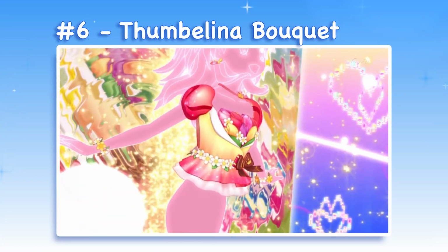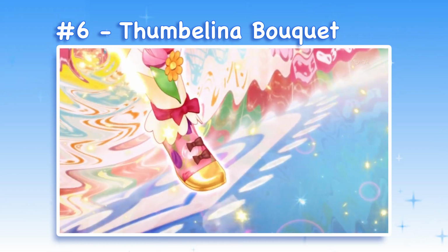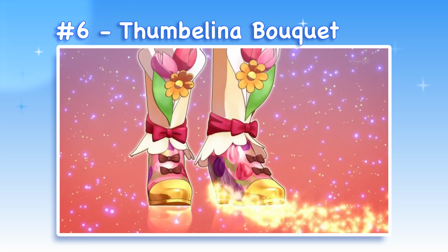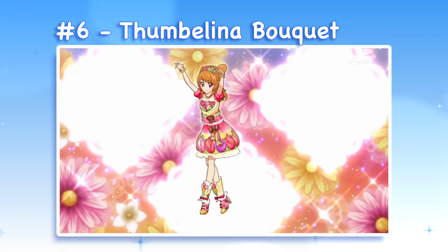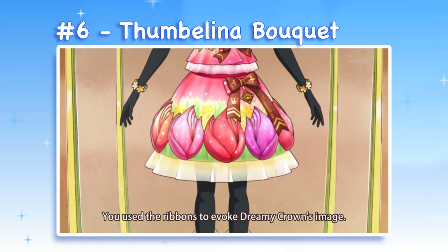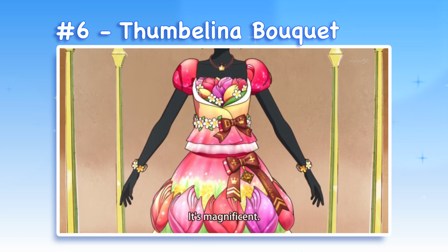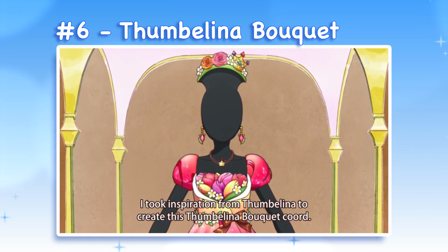6. Thumbelina Bouquet. Thumbelina Bouquet is a blouse and skirt set with calf-length boots from the Thumbelina collection. The top is a lot stronger than the skirt in my opinion, as the tulips are stylized a lot better at a smaller scale. The onion-like layers of the tulips on the skirt look unappealing to me. Apart from those, the other elements all look beautiful. The small flowers and brown ribbons work well to draw the eye through the pieces, and there's a good balance between 3D and 2D elements.